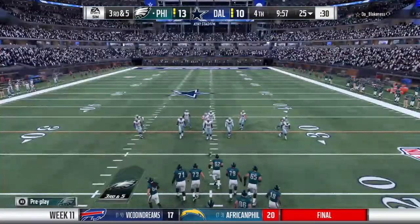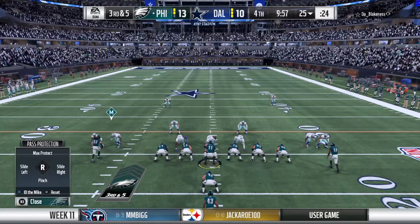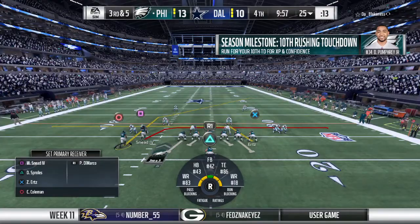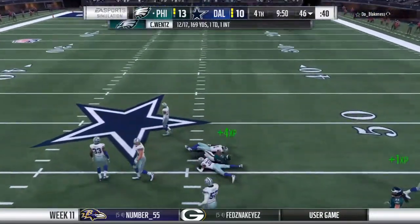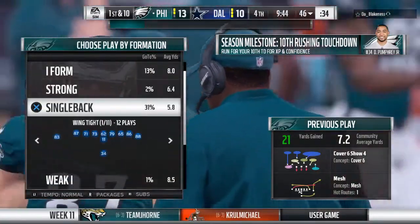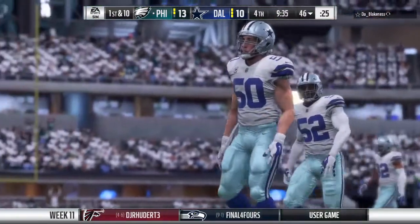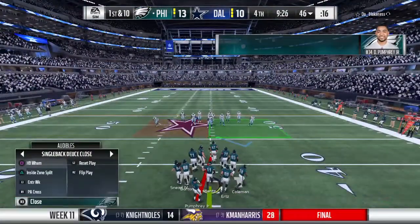So incomplete on 2nd down. Now they'll look to convert here on 3rd. Coleman, the man in motion left. Here's Wentz to throw. He finds Coleman. And they're going to get this one all the way out across the 45. The 21 yards there as they convert on 3rd. So after that big gain, let's see what else the offense has up its sleeve.